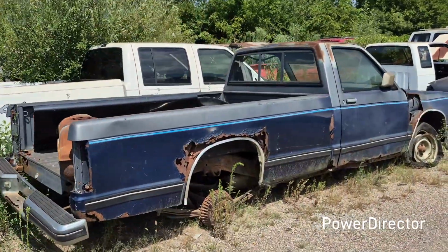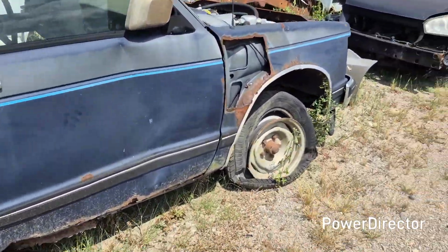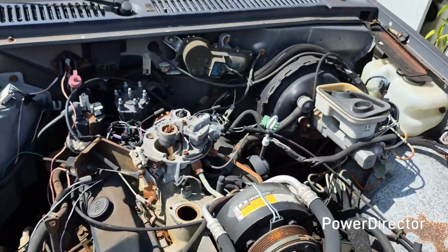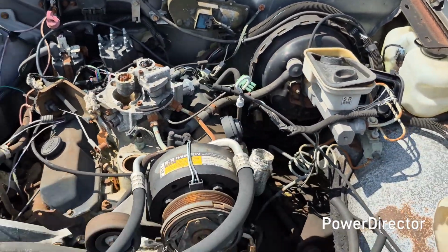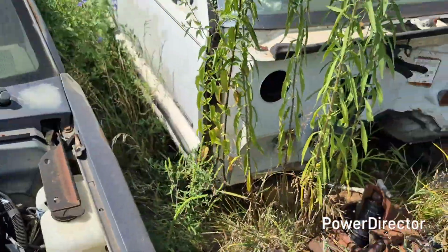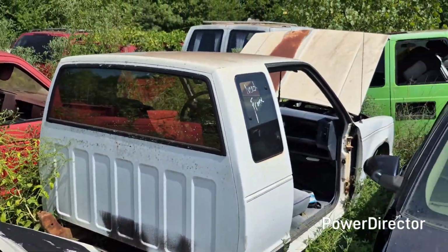Here's an old school S10. This is the first generation style. Has the steel wheels. Someone literally cut the badge out. Looks like this is a throttle body injected 4.3. I think they're all throttle body injected to some degree. The newer ones are like spider injection or something like that. And there's a 4-door S10. The red one. What's left of another one.